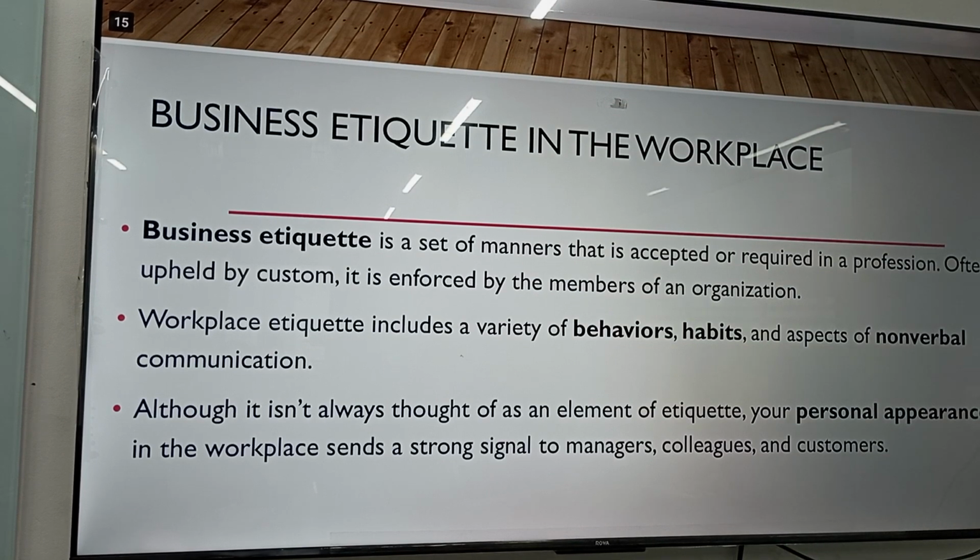Now let's come to business etiquette in the workplace. Business etiquette is a set of manners that is expected or required in a profession. Often upheld by custom, it is enforced by the members of an organization. Workplace etiquette indicates a variety of behaviors, habits, and aspects of nonverbal communication. Although it isn't always thought of as an element of etiquette, your personal appearance in the workplace sends a strong signal to managers, colleagues, and customers.